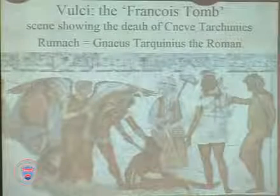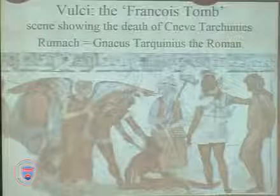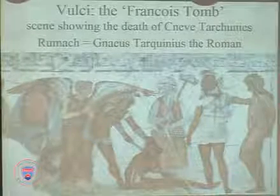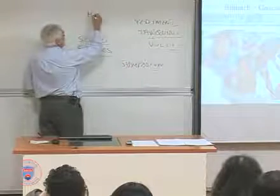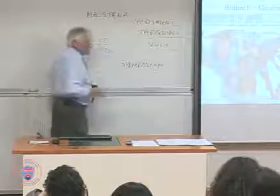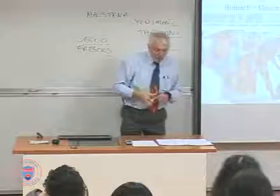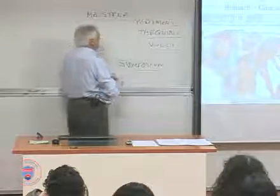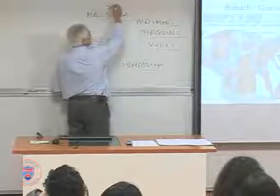On one wall we have scenes of warriors fighting a ruler whose name is given in Etruscan as Macstrna. Macstrna seems to be the Etruscan equivalent of a Roman king's name, Servius.